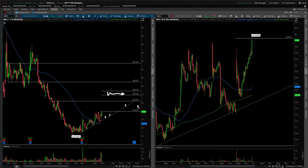There's all of the different scenarios that could pan out, but again, a lot's going to really ride on what happens early on in the session tomorrow morning, 9:30, with the gap and trap or the gap and go. You have the framework, you have the levels I'll be watching, and that's going to be it here on ABCL.